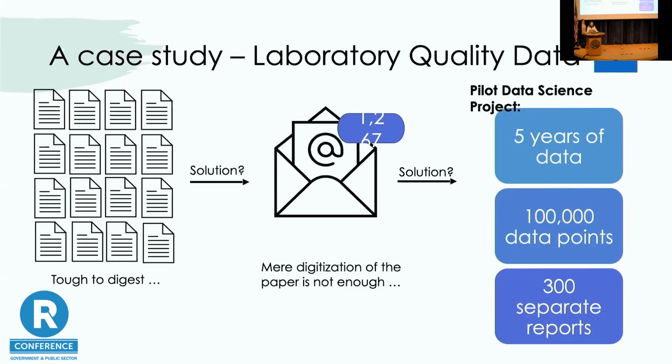Via our pilot project, we wanted to explore a way to look at the data in an aggregate format. One powerful visual that the user can interact with to see patterns and trends over years across labs and through different exercises. For our pilot project, we concentrated on 5 years of data that represented 100,000 data points in 300 separate reports.